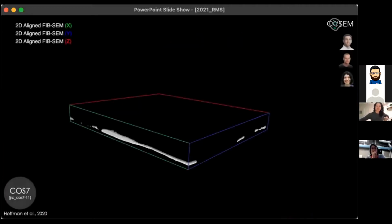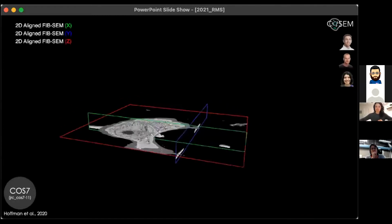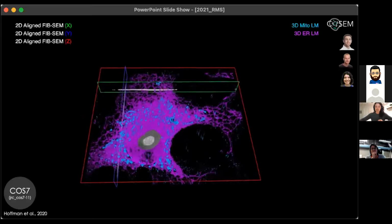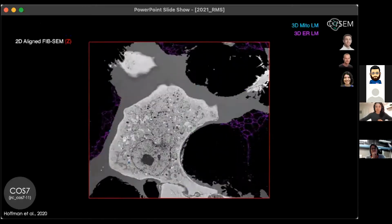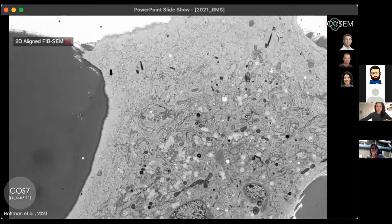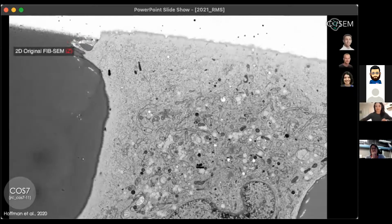All right, so another interesting aspect is that the 8-nanometer networks allowed us to get segmentations for existing correlative light and electron microscopy data sets. So here, John was able to use them to automate the alignment of the EM data to the light microscopy, as you can see here for a COS7 cell. So we're zooming in here, and what you'll notice is the deformable part of the alignment as we're switching between the original FIB-SEM and the FIB-SEM aligned to the light data.